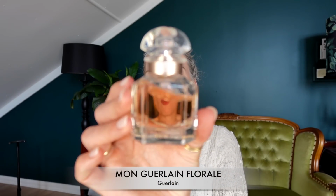This is another one that I've spoken about recently, and I won't go on about it too much because I'm not sure it's necessarily one of my favorites, and like the Dior, it has been discontinued, so I don't want to harp on about it too much. But this is Mon Guerlain Florale.